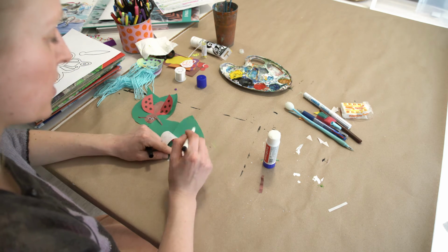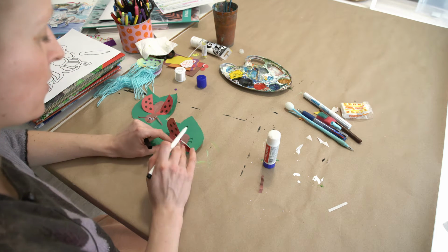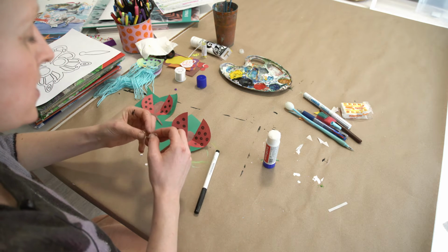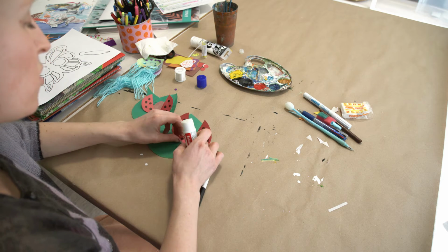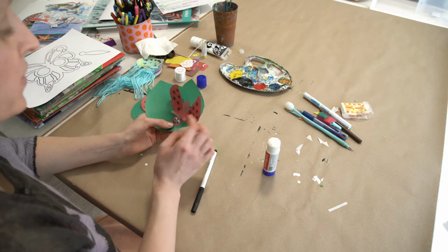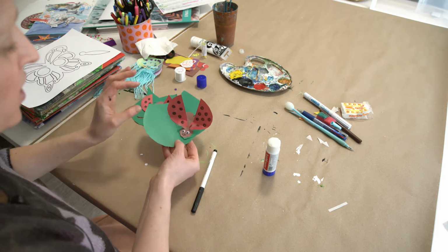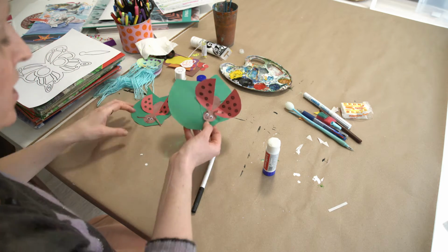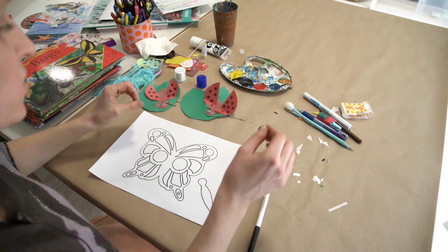And don't forget the legs. 6. 1, 2, 3 on one side. 1, 2, 3 on the other side. And little antennas. Some people call them horns, but those are not horns, those are antennas. So, see, cute ladybug. Looks like it's gonna fly away. If you want to make a family of ladybugs, you can do mommy ladybug, daddy ladybug, and a baby. Another art I want to suggest to you.